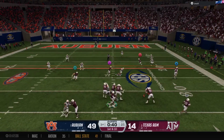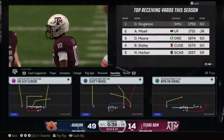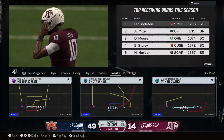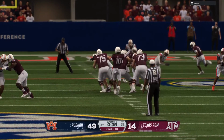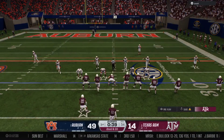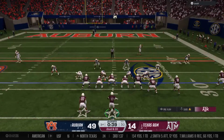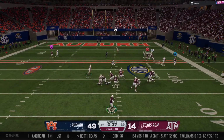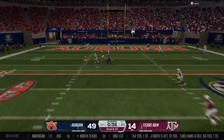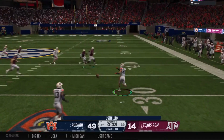On 1st and 10 here, looking to throw the ball. And it's incomplete. The defender arrived at the same time as the football. And now it's second down. Second and 10 now from the 28 after the incompletion. Quarterback looking to throw it on second down. Fires it to the wideout. Wow, that is interception number 4 today for this QB.